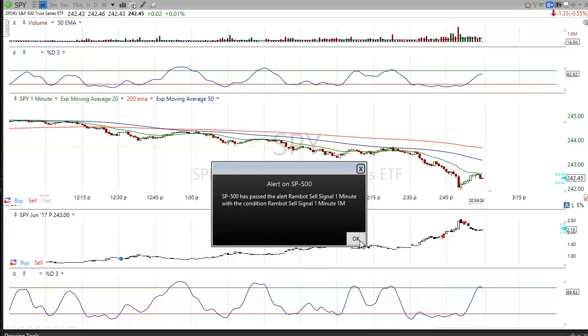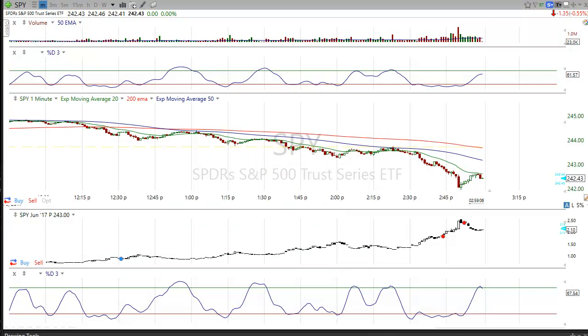We got it for 177% on that trade. 177% on your money on that trade. Picked it up here right after 12:30. Sold it 2 times here. One there, and we're done.